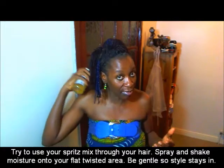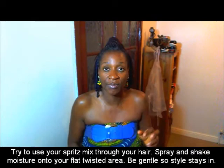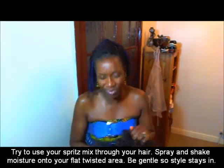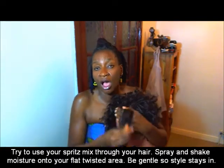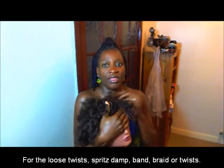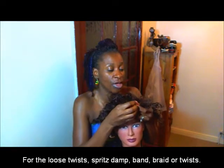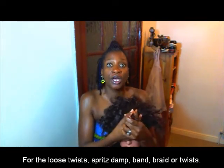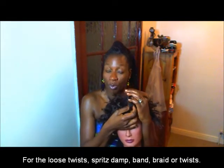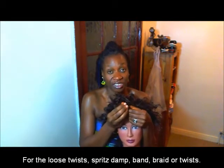So again, spritz the middle of your twist design, and you can play around with it. I've got my mannequin here, I hope this is going to work. Imagine these are the twisted bits of your hair that you've now let out. You've had your flat twist design, and now you want to play around with your hair. What you could do is spray with your spritz mix bottle, so it's wet. We work from wet, and your hair will just soften and stay hydrated if you do this.